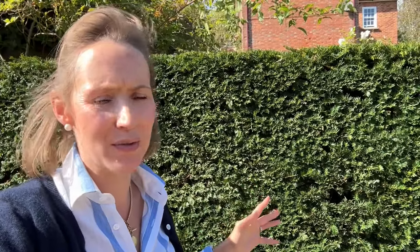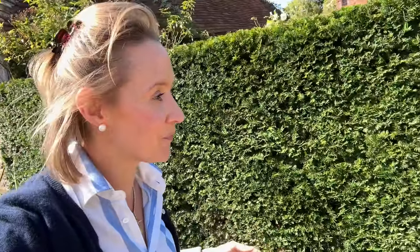Let's just talk about yew hedges, because we've just had ours cut. They should be cut late summer, early autumn, not into mid to late autumn, because then if they're not really well established, they can get damaged. So late summer, early autumn for your yew. If your yew is really well established, it can be cut a couple of times throughout the year. It will do very well.